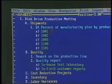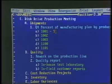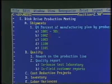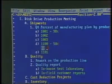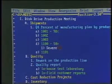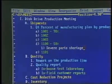We go into the meeting, and we run through each of these items and expand on them and assign responsibility for various items. So I might find out that product 1001 did 98% of plan last quarter, and that product 1100 only did 50% of plan last quarter, and I want to write down some notes why it did that. They had a severe parts shortage, and you could go into some more detail like that. So after we've gone through each of the items here, we might have something like this, where for each one of the main items I had, their shipments, quality, cost reduction products, we have a lot of detail.